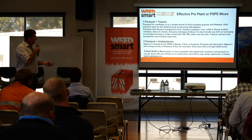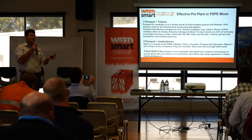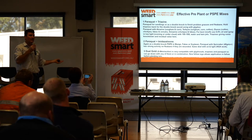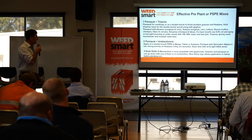And then Dual Gold is a mixed partner. It's extremely compatible, so it can go down with your glyphosate as your PSPE. We've now got registration for it in fallow, so that was where we really like to be able to put it down in front of rain instead of after our planting rain. So if you can get Dual Gold down prior to that August rain or September rain that you're going to plant your summer crop on, fantastic.